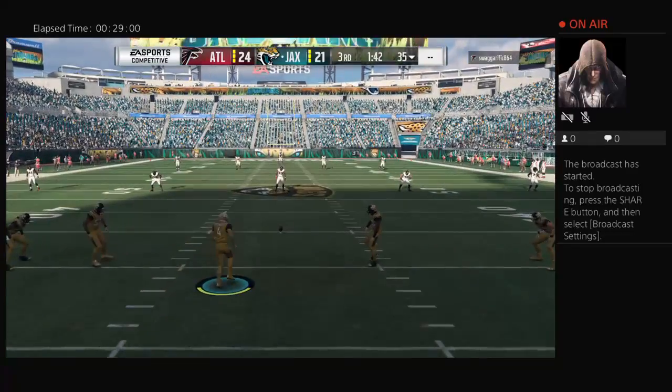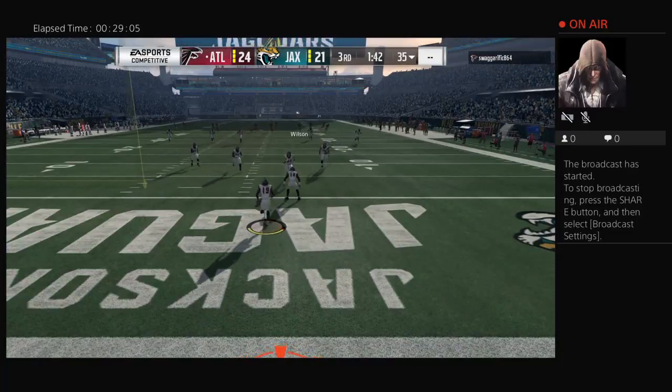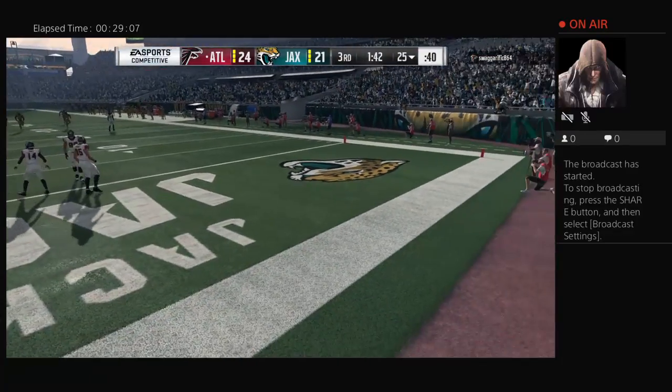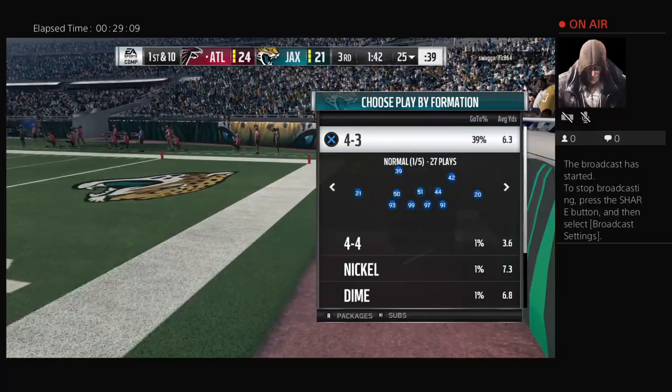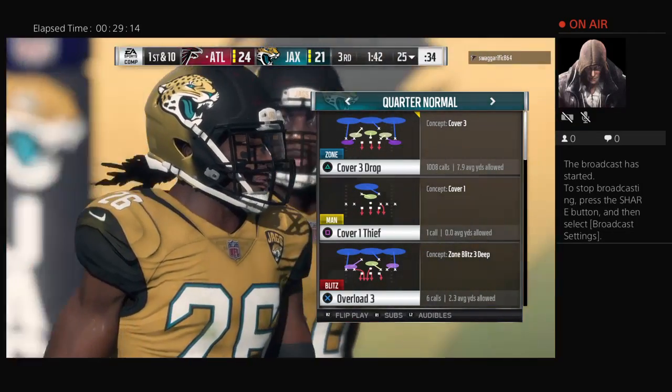Here's Lambeau out to kick this one away. And this will not be returnable. It's out of the back of the end zone for a touchback. Here comes the Falcon offense now as they get set to take over here.